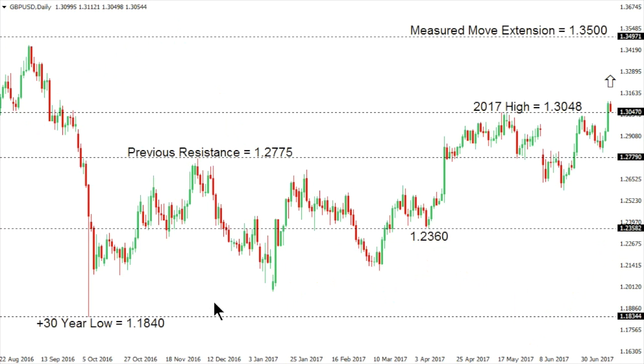Sterling dollar. So cable has recently broken out to a fresh 2017 high above that previous high that was in place from back in May at 130.48. Again, putting that pressure towards a measured move extension over the medium term, which could even be over the coming days up towards the 135 area.